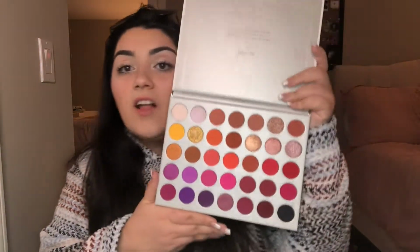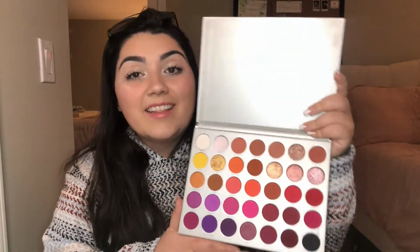They have smaller palettes. Hold on, let me get it. Okay, so these are the two I have. My sister has some other ones. I have both Jaclyn Hill ones, as you know. And I love them both. The quality is amazing. The formula is great. I think she built her own Morphe formula. She used Morphe's base, but then altered it to make it her perfect formula. And I absolutely love it. These palettes are beautiful. Obviously because I love Jaclyn, but these colors, I can't get over these colors. They are so good, and they're so creamy and pigmented, and they do what I want them to do.